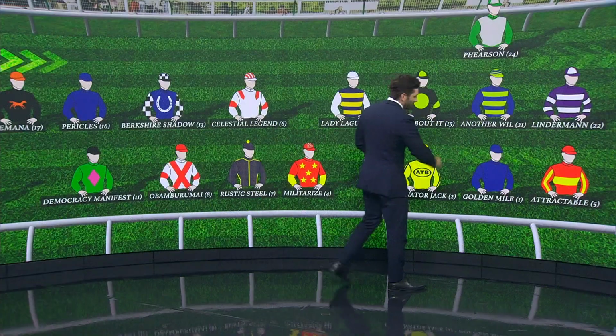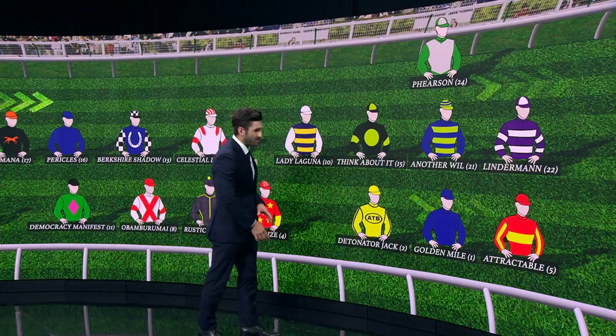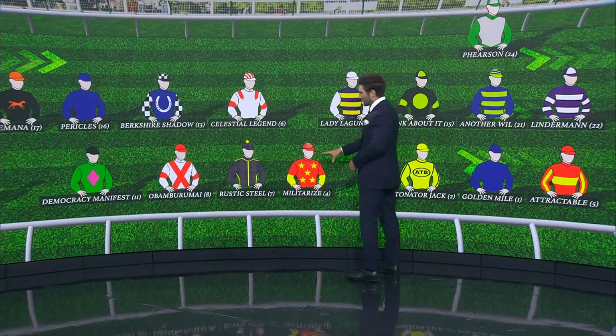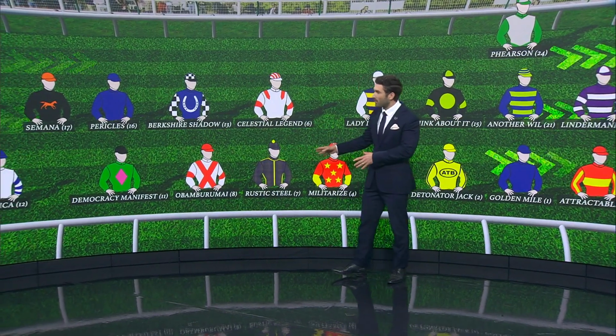So I think Attractable is the horse that gets first look at the front, Golden Mile finds a spot, Detonator Jack finds a spot, and I guess the trouble for these other horses drawn a touch low is there is some chance that they get pushed back in towards the rail, and you maybe don't want to be there.